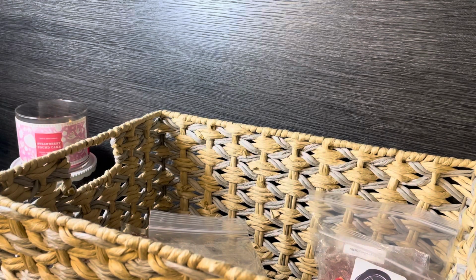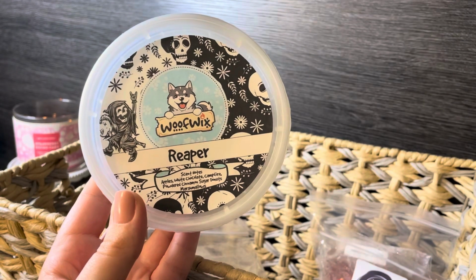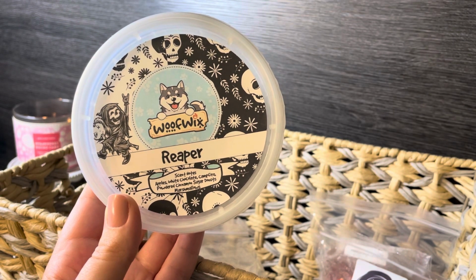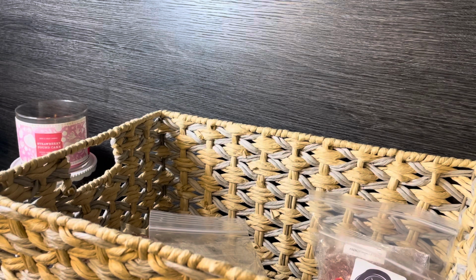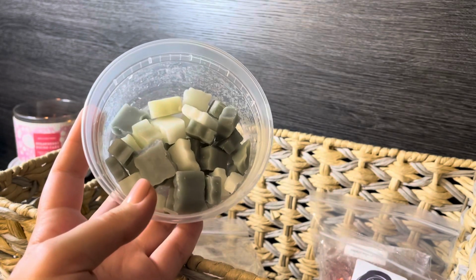And then we do have a crumble cup from Woofwix. This one is Reaper. I love their labels. They're so cute. But this one is apples, white chocolate, campfire, powdered cinnamon sugar donuts, and marshmallows. Yeah, I know that their cups are kind of a task to open, but I figured this one I could probably finish up, or at least get really close to finishing, because I don't have a ton in here.